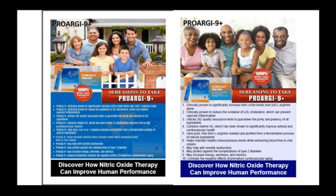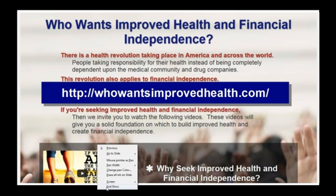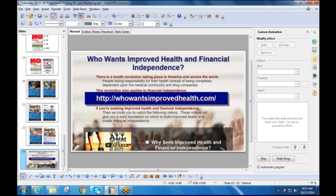And you also want it to represent what you want people to feel, what they would like. We don't want glum-looking people. We don't want a picture of a guy having a heart attack. We want people looking like they're healthy, they're happy. And that's 10 reasons why you should take ProArgi-9 Plus. It's a subtle message in terms of the images that you choose to put on the flyer, but that's what we've done here. And before I get to this, let me show you where those flyers are located.